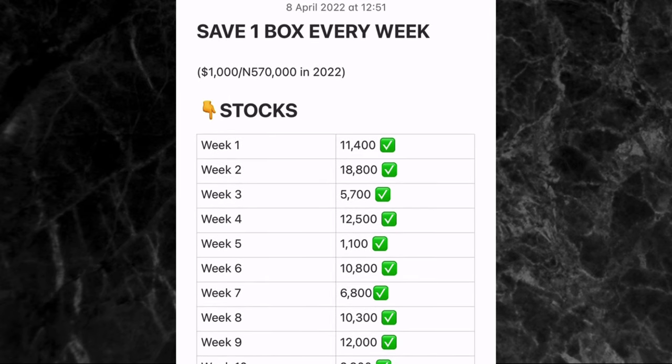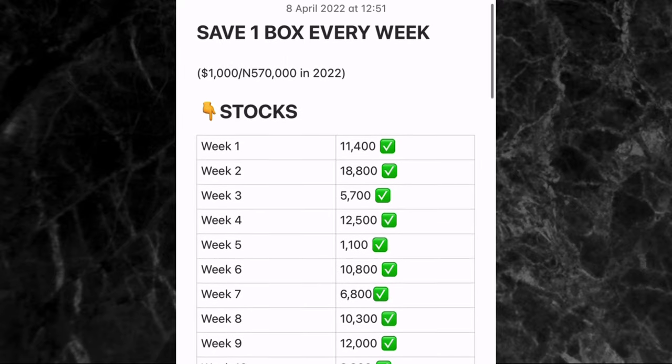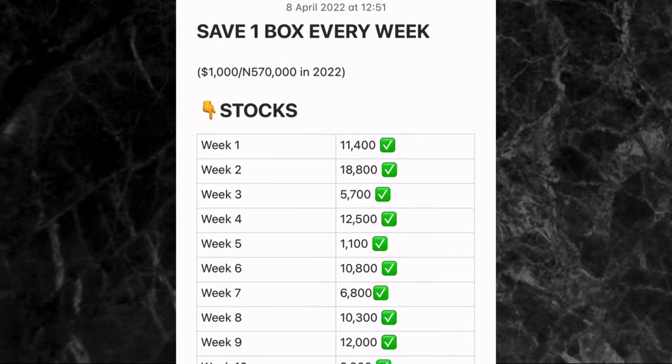And then I opened my note app and started writing all those 52 amounts. I created my own boxes. You can see I created 52 different boxes, and then I wrote down all the 52 different amounts in these boxes. And then I decided that, okay, I'm going to be taking one box every week and be investing that amount of money into the stock market. So instead of saving, I'll be putting it into the stock market. So this means that if I follow this strategy and invest a particular amount every week into the stock market from these boxes, by the end of this year I would have invested 570,000 naira into the stock market. That's actually nice.